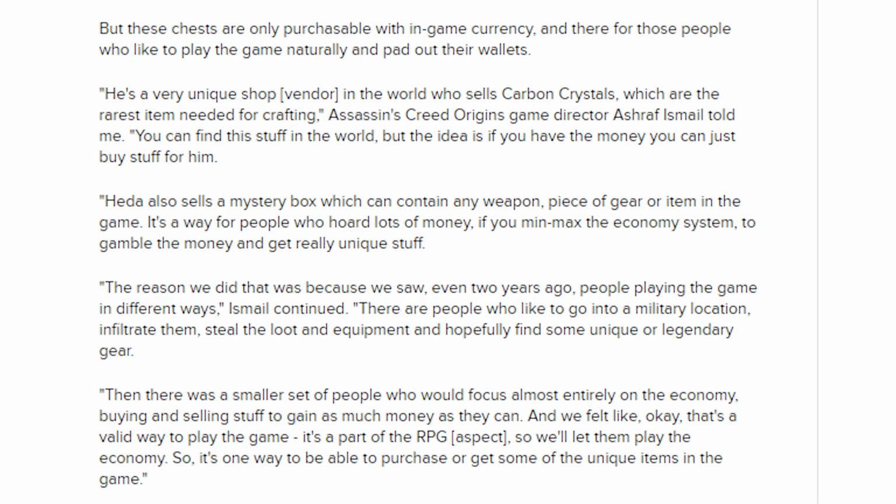would stay that way. From there, a few days later, on October 9th, Eurogamer released an article in which Assassin's Creed Origins director Ashraf Ismail explained the nature of these Heka chests. The article began by stating that these chests are only purchasable with in-game currency, and are there for those people who like to play the game naturally and pad out their wallets. Ismail further elaborated with, "Heka also sells a mystery box which can contain any weapon, piece of gear, or item in the game. It's a way for people who hoard lots of money, if you min-max the economy system, to gamble the money and get really unique stuff."